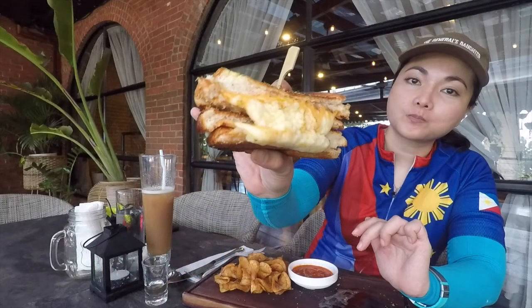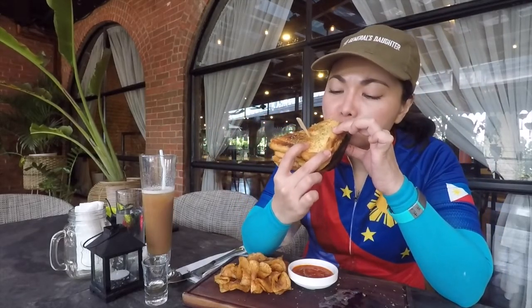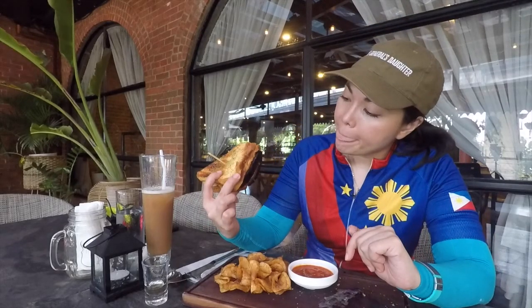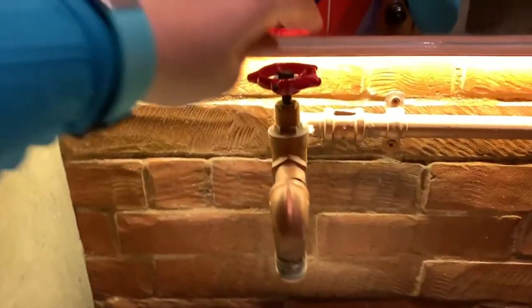I ordered the grilled cheese sandwich. The serving size is quite generous. However, they grilled the bread too long, hence it's dry and hard. Cute. I like it. I like their faucet.